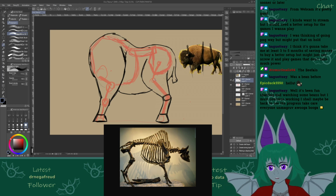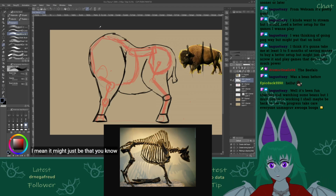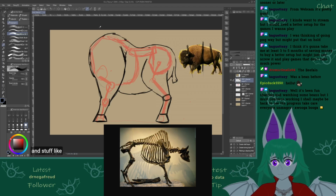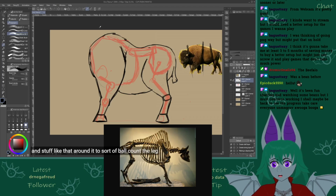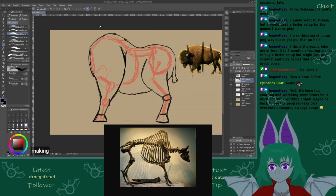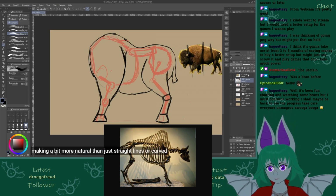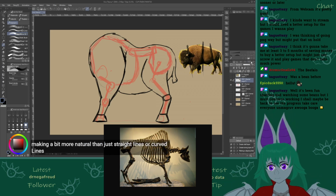It might just be that I need to add a bit more detail in terms of wool and stuff like that around it to bulk out the leg. Make it a bit more natural than just straight lines or curved lines. But that's something we can work on.